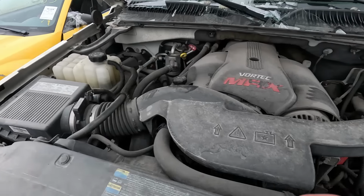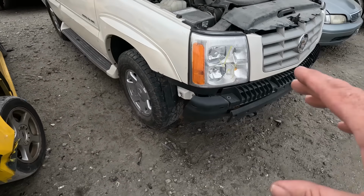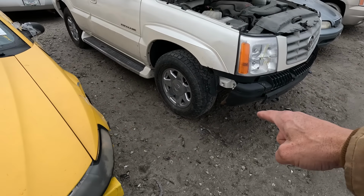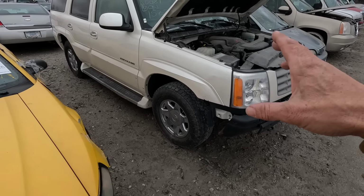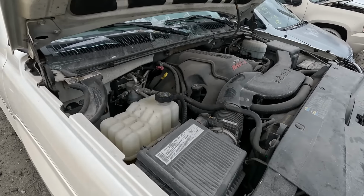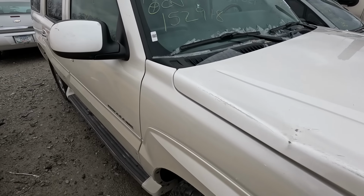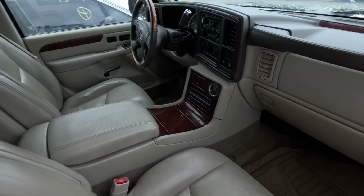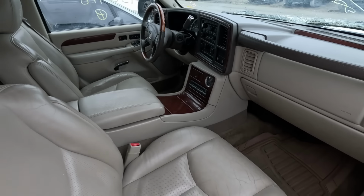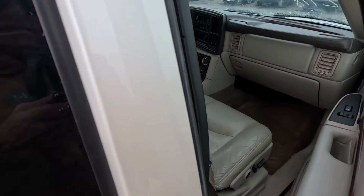It's got the 6.0 in it, and this one does run. They made a video on it. This would be a pretty good one. I wouldn't feel bad about tearing it apart because it's already been wrecked a little bit in the front, and it's not in great shape. So you can get a 6.0 engine that's running and driving for under $600. I think you're doing pretty good. It's actually in pretty good shape on the inside. I think this might go for a little bit more money once the live auction gets here.